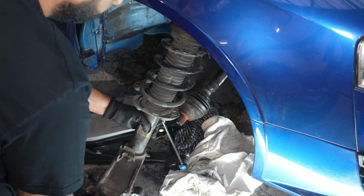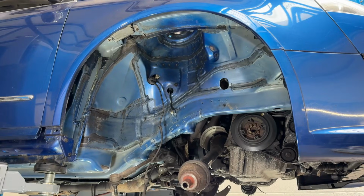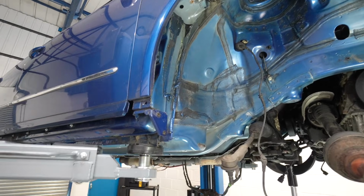Should be free to come out. There we are. Right, so we're done with all the cleaning. It took me about 2 days just because of the sheer amount of dirt that was caked onto the underside of this thing. Now, I'm quite surprised at the lack of rust on the whole front half of the car, let's say.